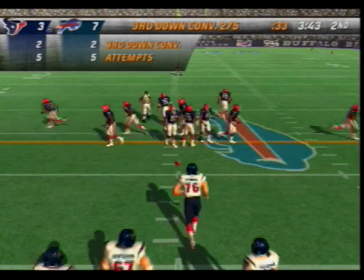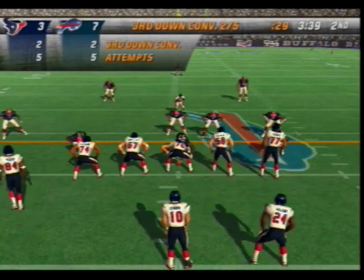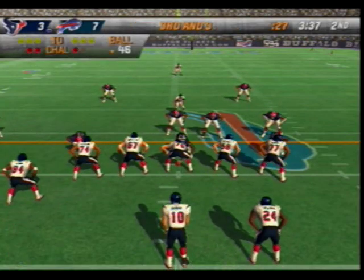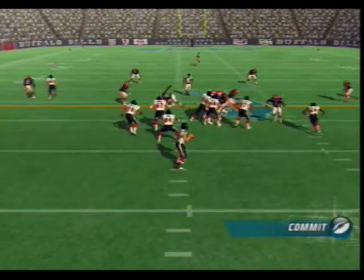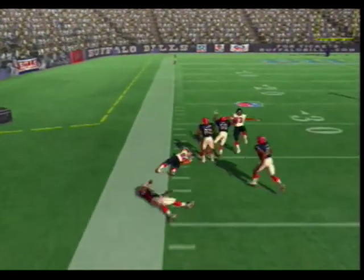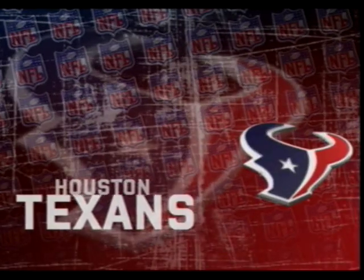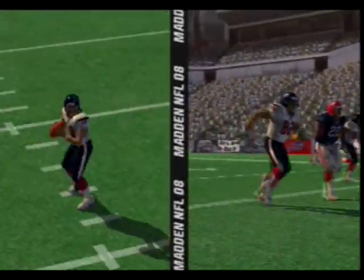And here's a look at each team's success on third down so far. Hey, let's go. The Bills come out in a nickel pack with the pass. Complete to the wide receiver. Collins is there for the tackle at the 36-yard line. Big gain of 17 on third down.